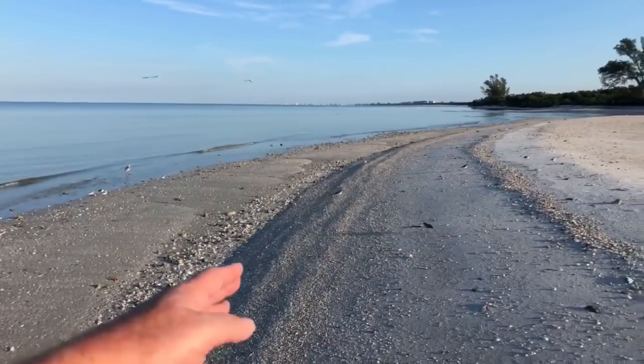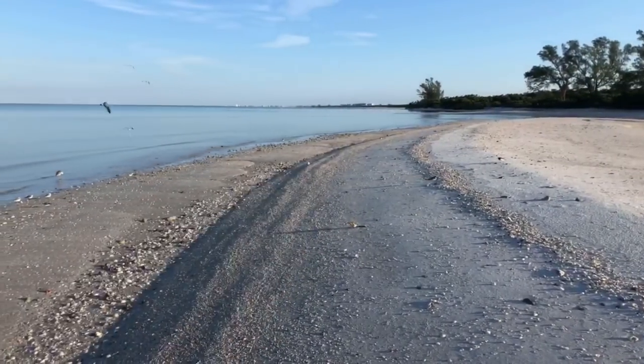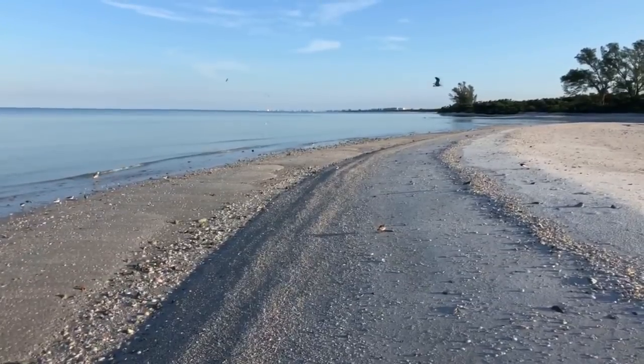A normal low tide is usually right about here. As you can see, it's a lot lower this morning.